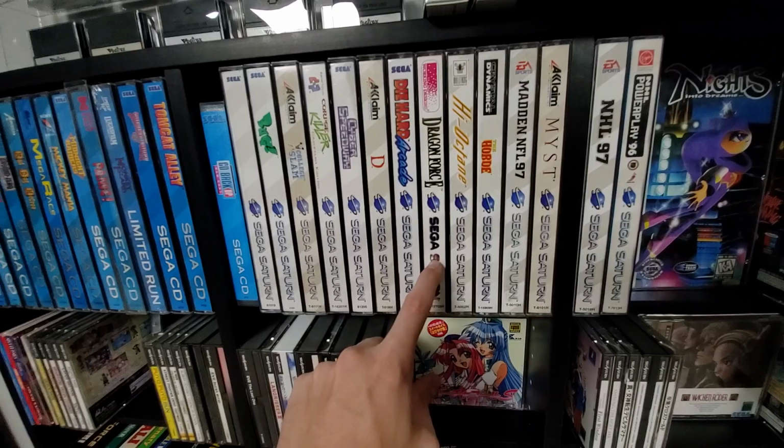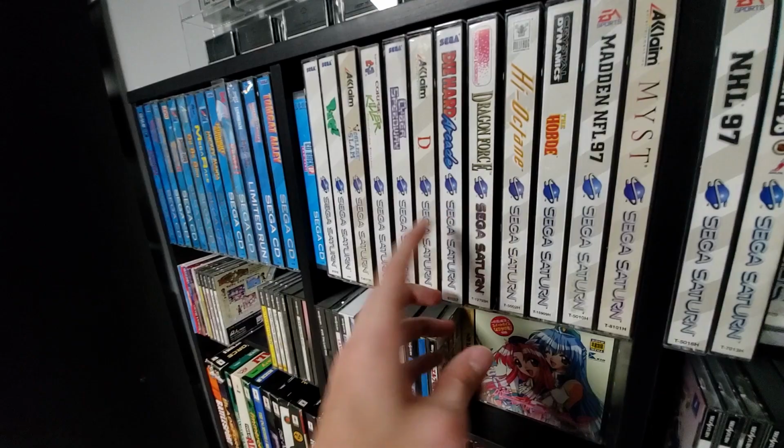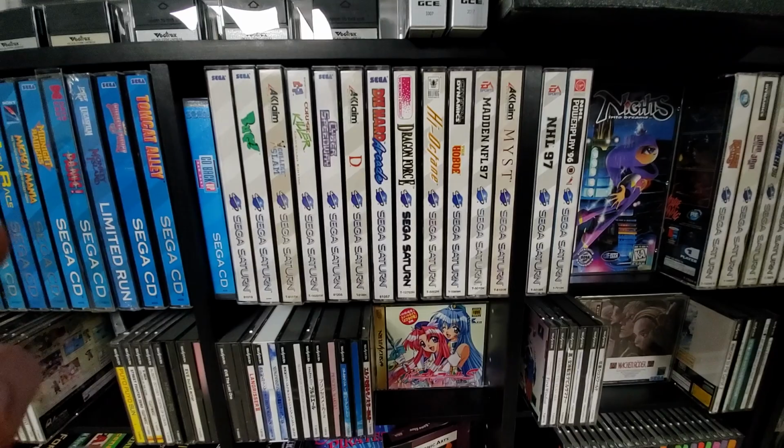Dragon Force, Working Designs game. This game's actually really fun. A lot of Working Designs games have their difficulty ramped up, but this one's fair, and you can beat it. The first time I played it, I chose the hardest group of people. I mean, you choose which faction you want to be. I chose the most difficult faction, which focused just on healing, and I was able to get through it, no problem.